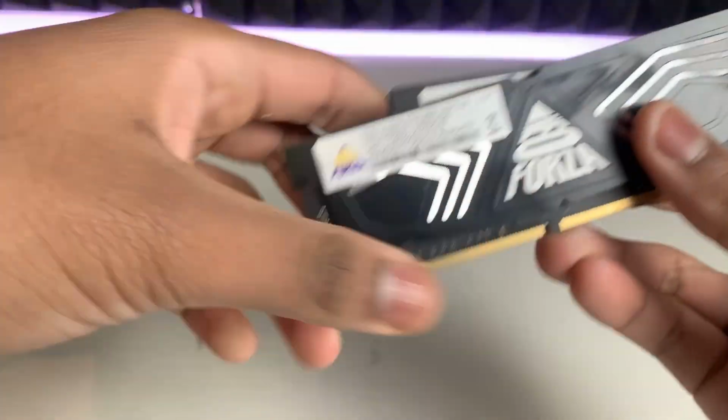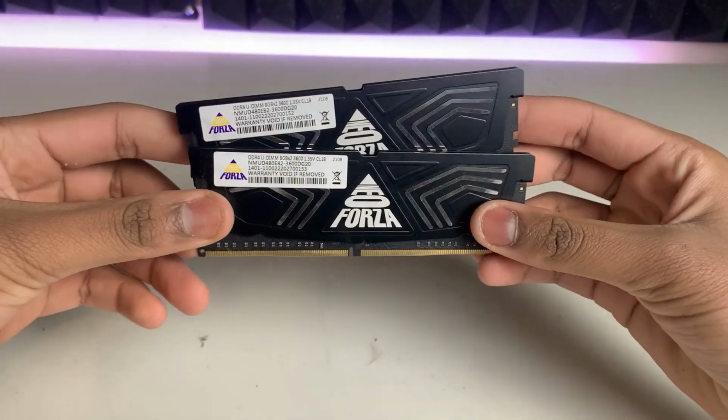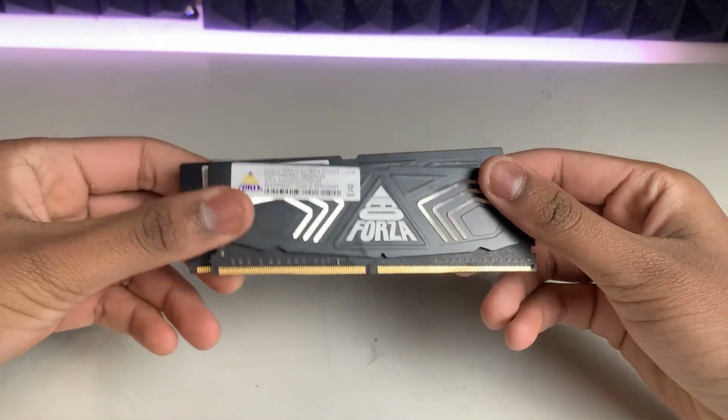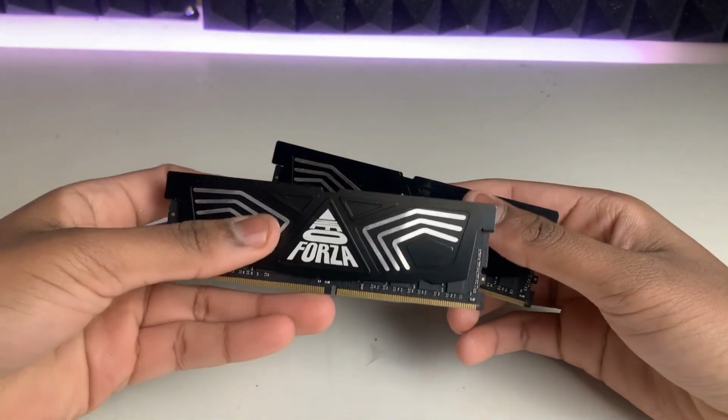For my RAM, I got a 16GB kit of Neo Forza RAM clocked at 3600 megahertz and CL18 as well. So overall, not too crazy timings, not too crazy speed, but obviously we're going to take that for that 5600G. It's going to be more than enough. And I got it at $17.68 after tax and shipping.